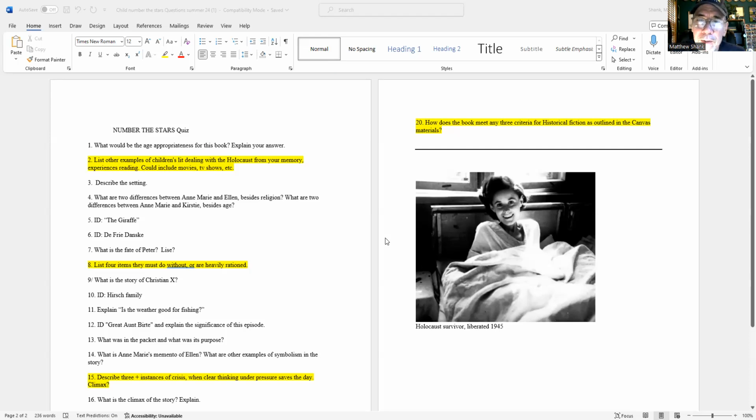So, any number of times in the story, and I think most of you will probably pick out those circumstances where we are literally talking about life and death situations, they were able to rise to the challenge.